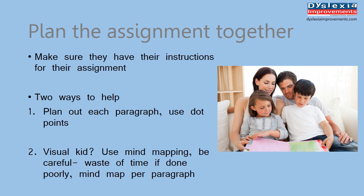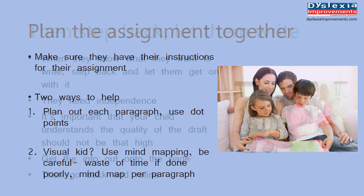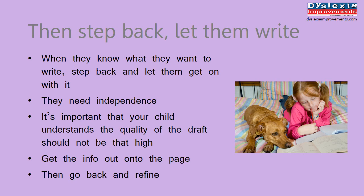Now, it's important that your child understands that the quality of assignment you're looking for is not that high, okay? The draft, the first time they're writing their assignment, it should just be a matter of get it done as quickly as you can, get the words on the page. Just get the information out of your head onto the paper. It will do the job like it is. And then once that is done, your child can go back and refine it and add some stuff to it. But really, for a child who's dealing with dyslexia or visual stress, or someone who just struggles with school, it's just a matter of get it done first and then adjust it later on.